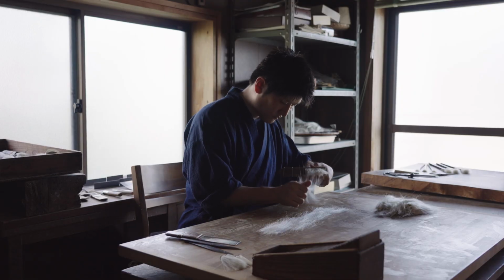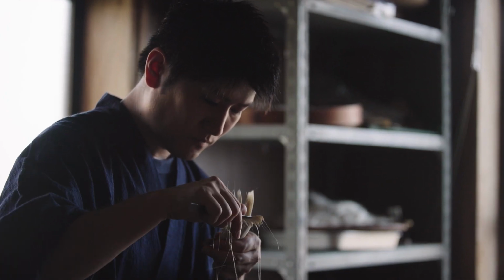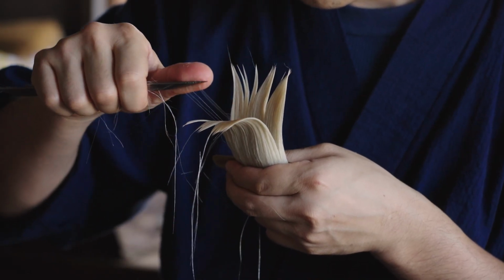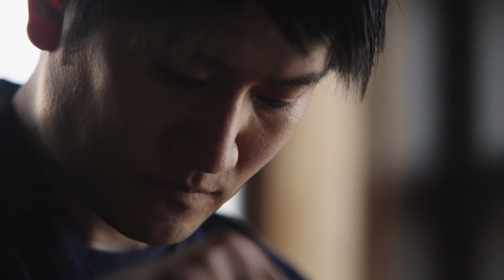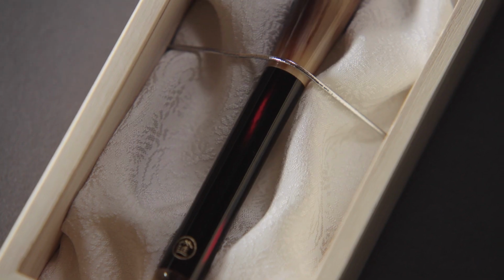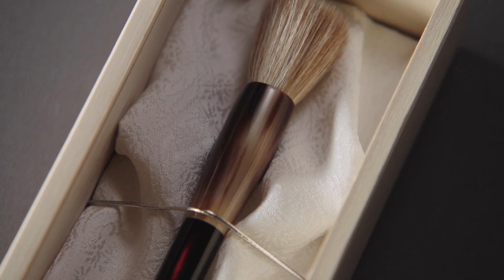But like many traditional crafts, the future of brush making is unclear. Demand for handmade brushes is in decline. Some brush makers have started selling makeup brushes to bring in new customers. But the main concern for Yoshiyuki and his family is the lack of raw materials.